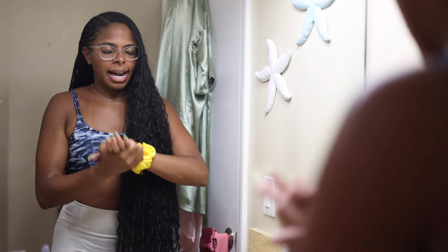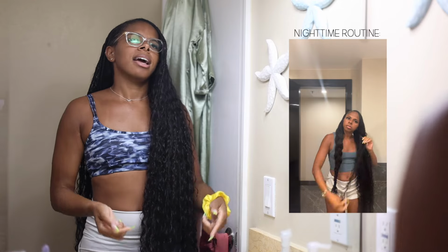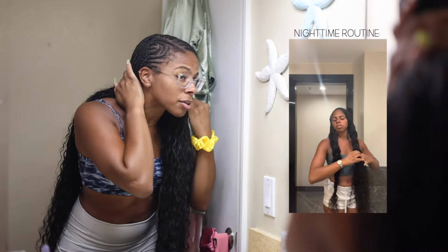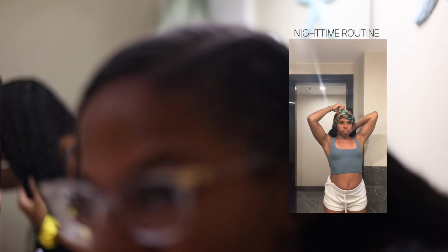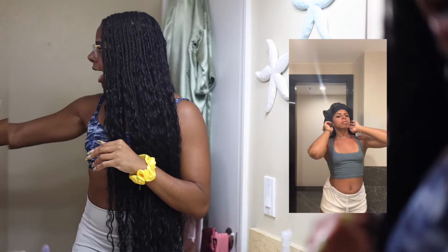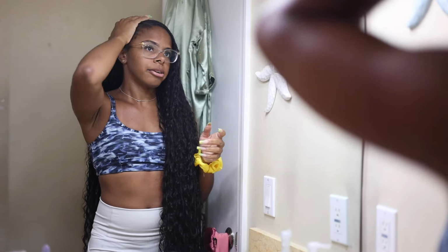I'm gonna walk you guys through my nighttime routine, but I basically just put my hair in 2 big plaits, then put a scarf on this part of my hair to try and make the cornrows last. So the cornrows are not super fresh anymore because I've been sweating, I've been in the gym, and if I really wanted to, I could get the front redone, but it's not that serious for me personally.